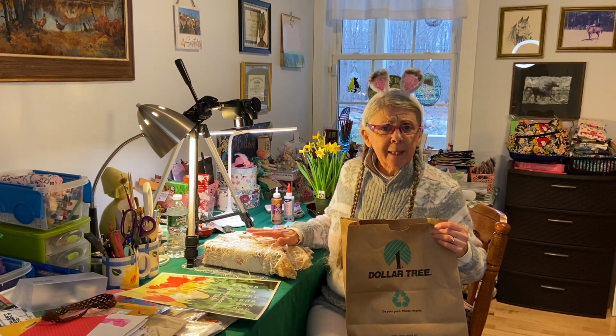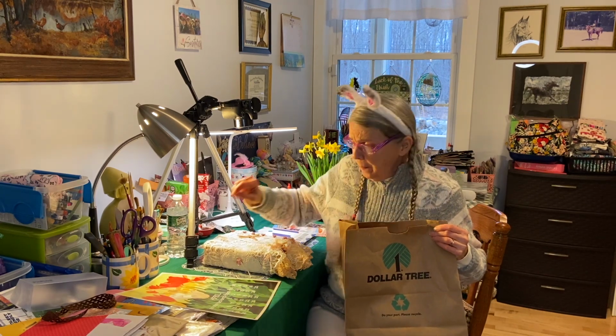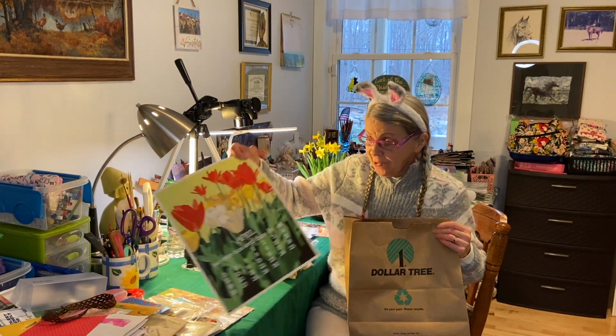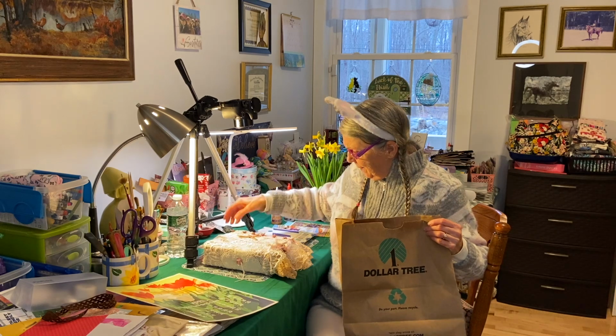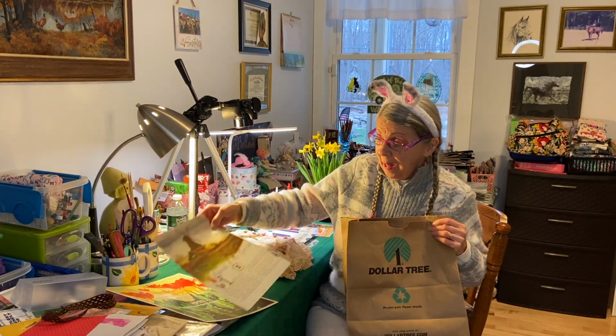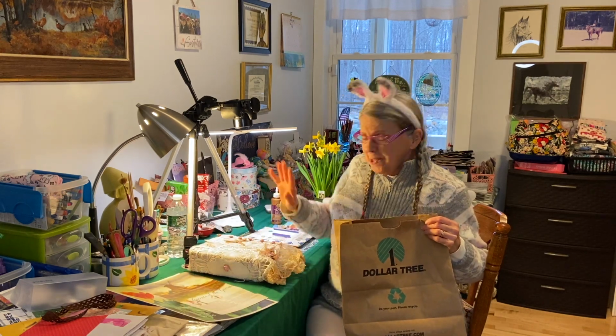I thought I was just going to come in today and do a little bit of journaling in my spring journal. Do you remember the beautiful tulip pictures I showed you yesterday? And the little windmill from the Netherlands, from Holland. And that's what I was going to do.